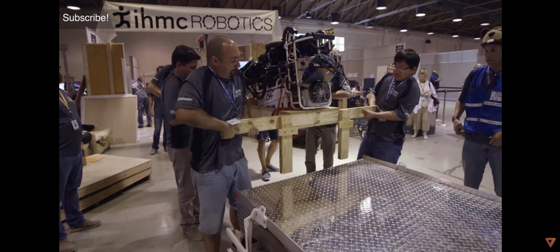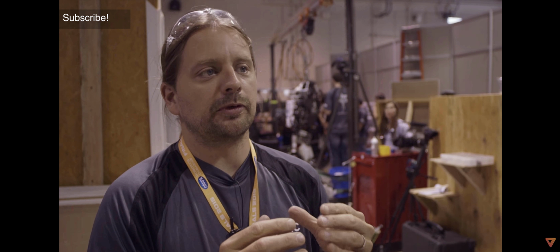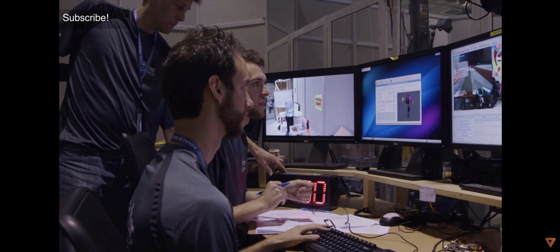We took a nasty spill yesterday that we know caused some structural damage to the robot. The stress is palpable because this is it. This is 4 years of our lives. 4, 3, 2, 1, go.